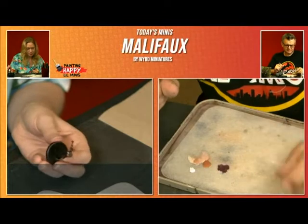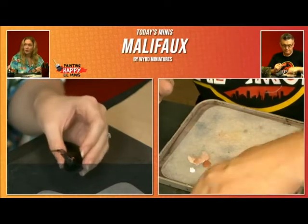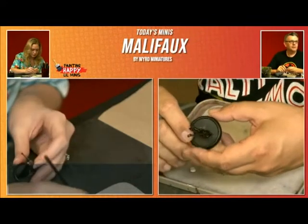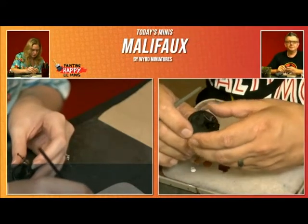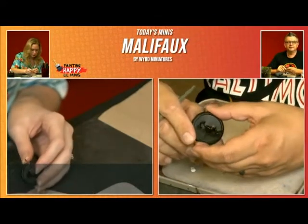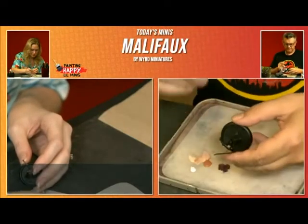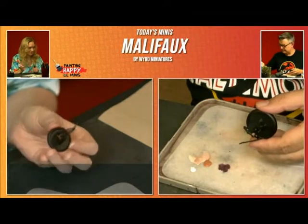I did grab a picture of your knight. Oh, okay. Did you want to talk about it or no? Well, should we throw it into the minis? Oh yeah. We can do that. Yeah, let's do that. We'll come back to it.